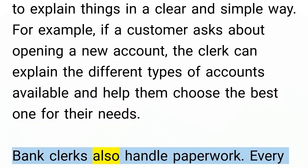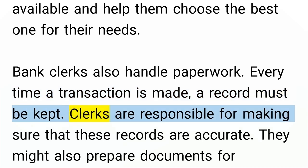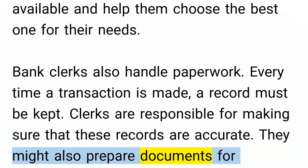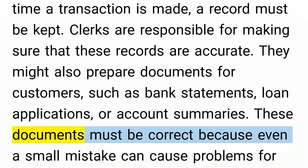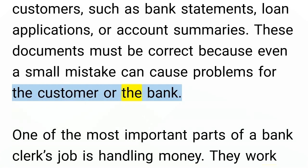Bank clerks also handle paperwork. Every time a transaction is made, a record must be kept. Clerks are responsible for making sure that these records are accurate. They might also prepare documents for customers, such as bank statements, loan applications, or account summaries. These documents must be correct because even a small mistake can cause problems for the customer or the bank.